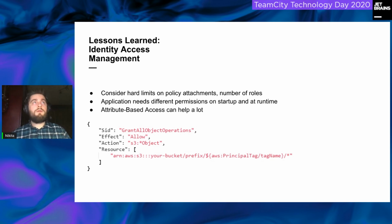About roles, about identity access management, we would advise to consider hard limits on policy attachments and the number of roles, because these are hard limits. And we think that an application that does not, in fact, need access to S3 on the execution phase, again, if we are talking about running this in a container, for example, in ECS, but it does need access to Elastic Container Registry, for example. So it's a nice idea to differentiate this in Elastic Container Service on execution role and task role.